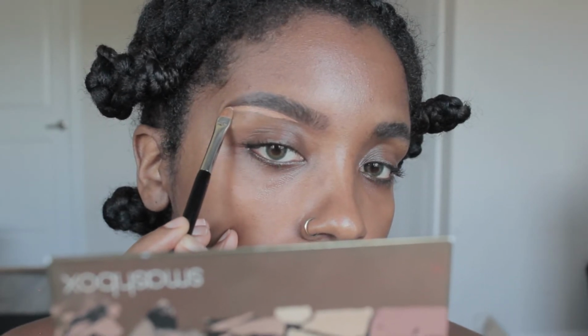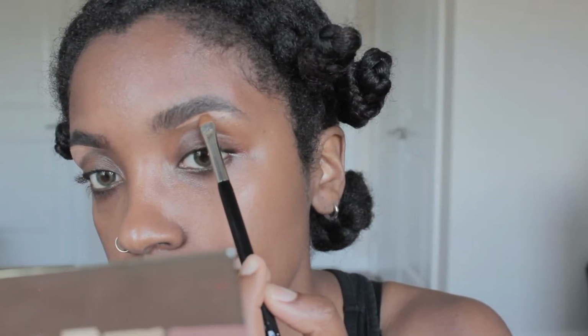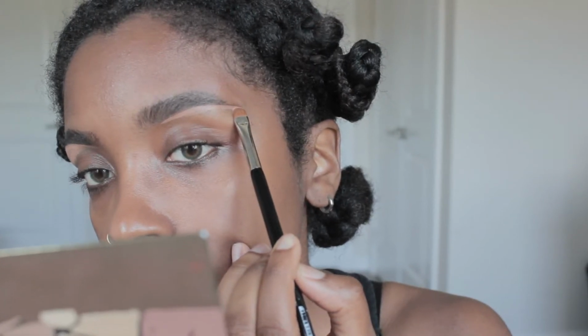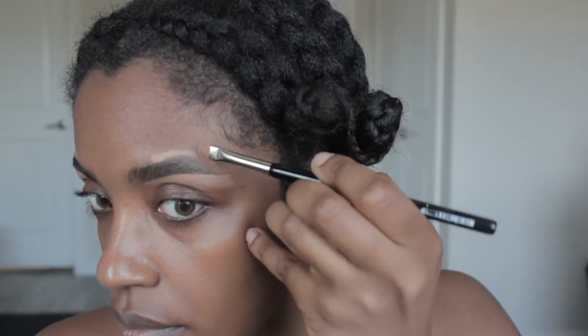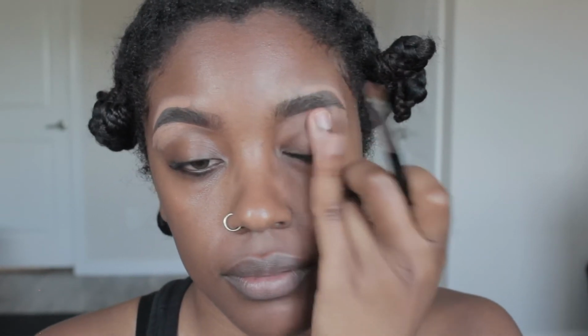Then I always got to chisel out the brows, so I'm using the MAC Studio Finish in NW40. It's not too close to my skin color, but it is light enough to where you can see the chisel, but dark enough to where you don't see that crazy halo line. And then I'm just chiseling that out on both the bottom and the top of my brow.